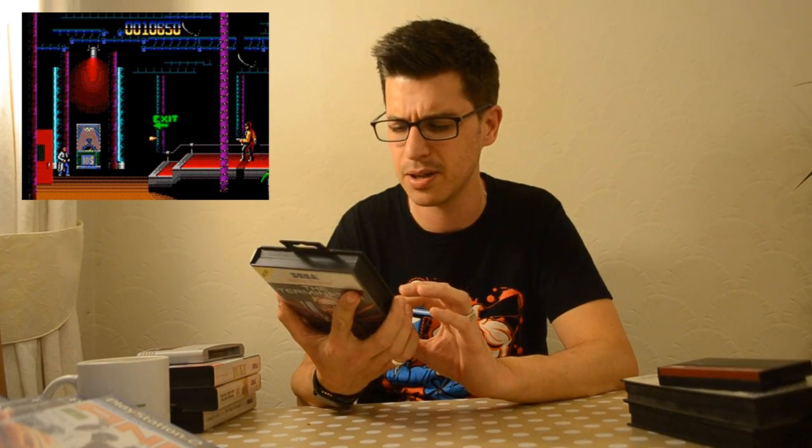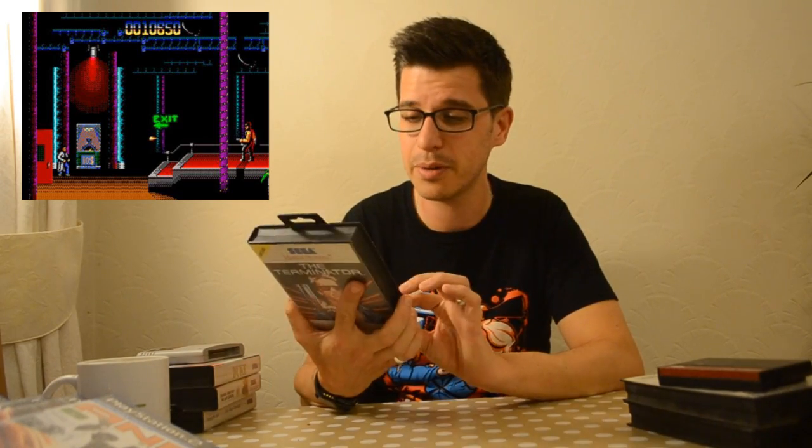With instructions, box, that's a Master System game. Now this says levels 4, so it must be that that's how many levels there are in the game. 4 levels in the game. Odd. I don't remember it being that short a game when I played it when I was young, but it must be. So that's the Terminator.